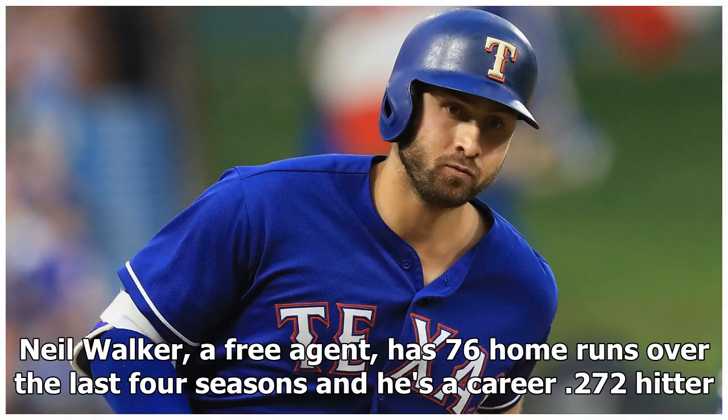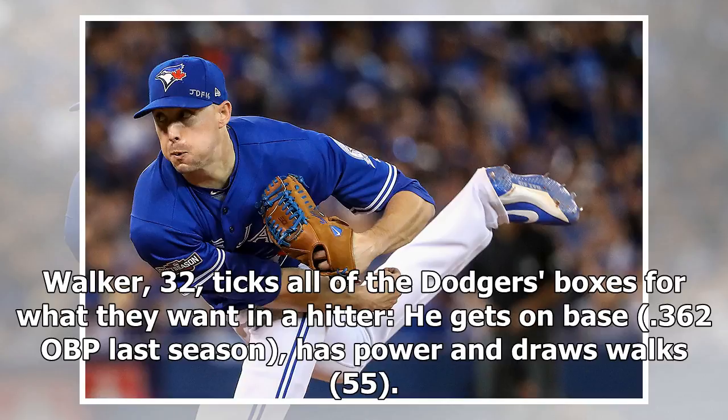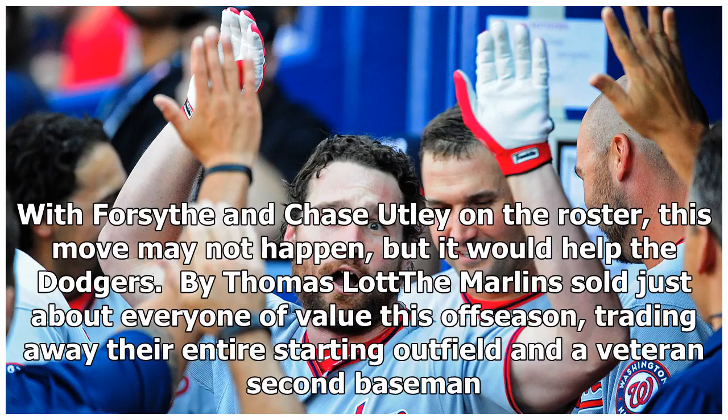Neil Walker, a free agent, has 76 home runs over the last 4 seasons and he's a career .272 hitter. Walker, 32, ticks all of the Dodgers' boxes for what they want in a hitter. He got on base at a .362 OBP last season, has power and draws walks, 55. With Forsythe and Chase Utley on the roster, this move may not happen, but it would help the Dodgers.